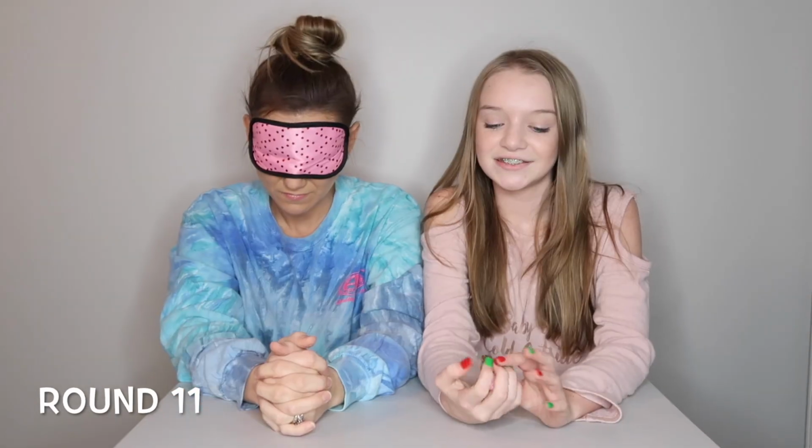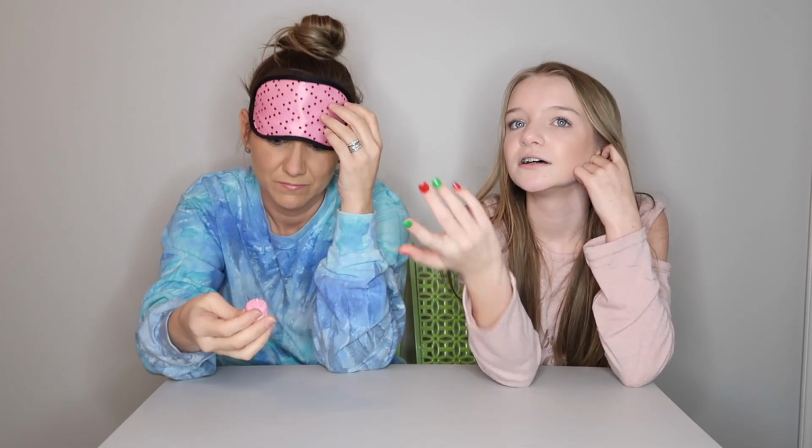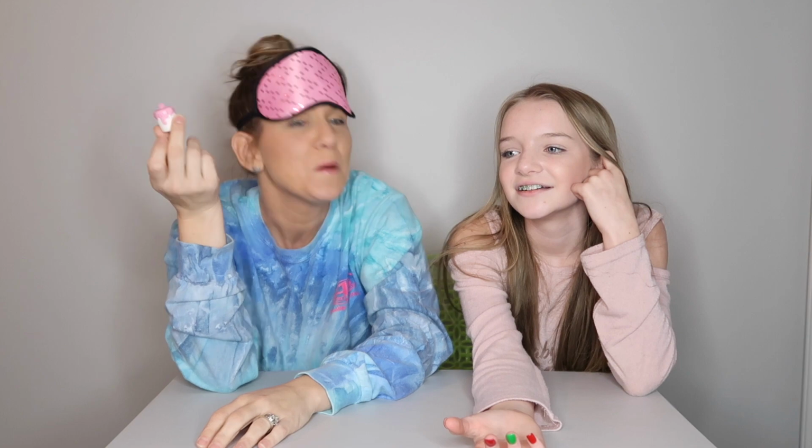Round 11. So the next one. Hold on. Oh, I know what it is. It is your chocolate covered marshmallow. But I have two. She has a pink and a chocolate and then one that's like strawberry. That is not fair. I can't guess the color by the feel of it. How am I going to guess the color by the feel? Just try. Okay, I'm going to guess you gave me the pink one. Yeah! Oh my gosh! How was I gonna tell the color, guys? Now, is that even fair? But I still got it right!